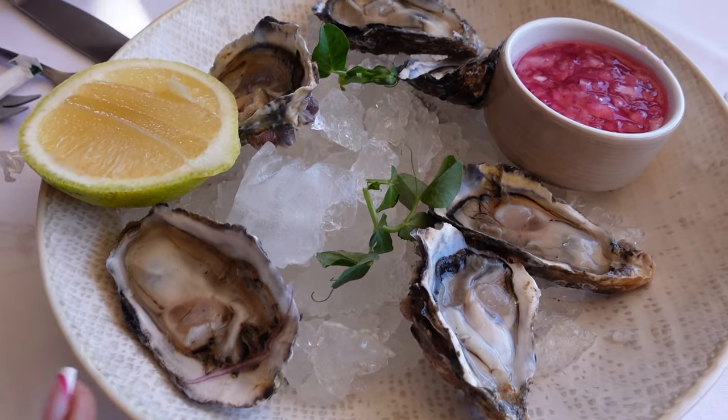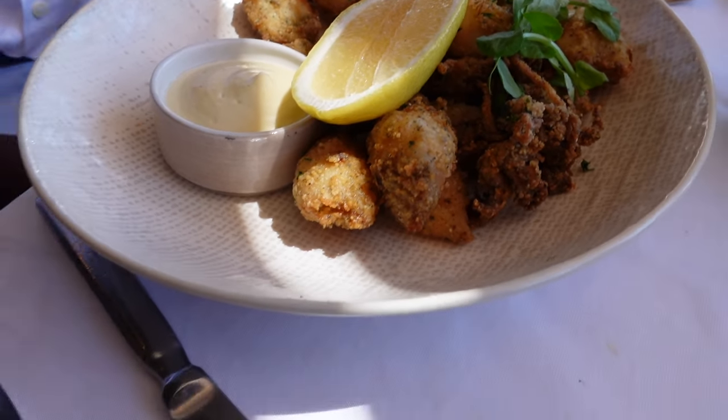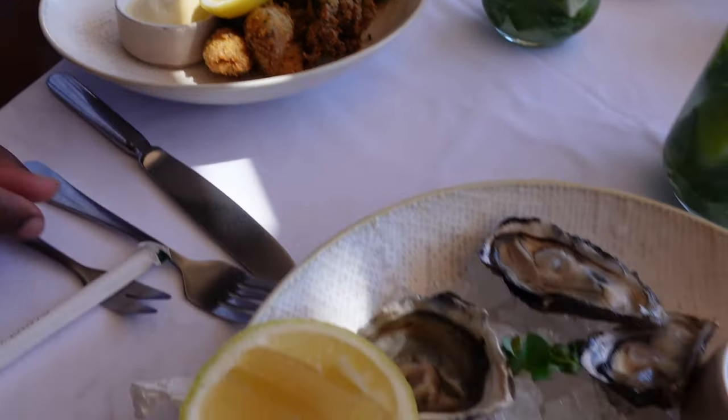This is going to be my first time trying this. What did you get? What's that? That's fine. Okay, let's dig in. Oh my god, I don't even know where to start. You gonna try one? Have you tried one? No. You try one as well. Other way around.